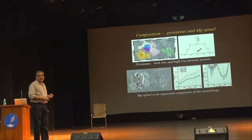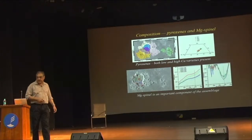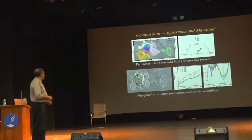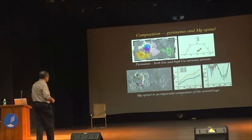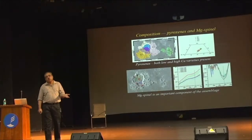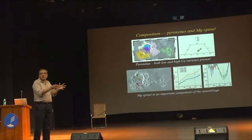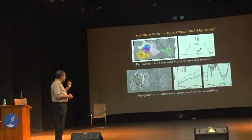Now, we have other minerals apart from silica-rich ones that make it up. Among these are pyroxenes and magnesium spinel. Among the pyroxenes, both low calcium pyroxenes and high calcium pyroxenes are present, and these spread across this particular domain of composition space. Another interesting feature is the presence of this magnesium spinel, MgAl2O4. It coexists with silica-rich parts. This is very strange because this is a mineral which is very deficient in silica, and yet it is coexisting with silica-rich ones. So how can we explain this coexistence? This is what we're seeing on the Moon. It's not something that we see on Earth.